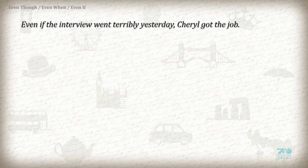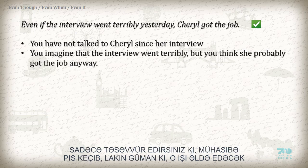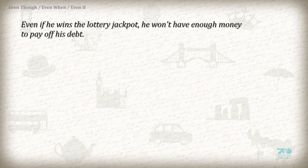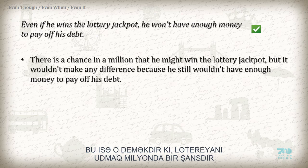Even if the interview went terribly yesterday, Cheryl got the job. Correct. You haven't talked to Cheryl since her interview. You imagine that the interview went terribly, but you think she probably got the job anyway. Even though he wins the lottery jackpot, he won't have enough money to pay off his debt. Not correct. The sentence would suggest that he always wins the lottery. Even if he wins the lottery jackpot, he won't have enough money to pay off his debt. Correct. There is a chance in a million that he might win the lottery jackpot, but it wouldn't make any difference because he still wouldn't have enough money to pay off his debt.